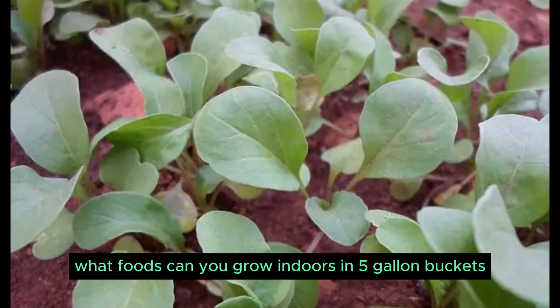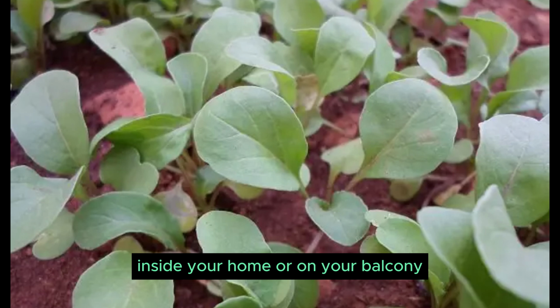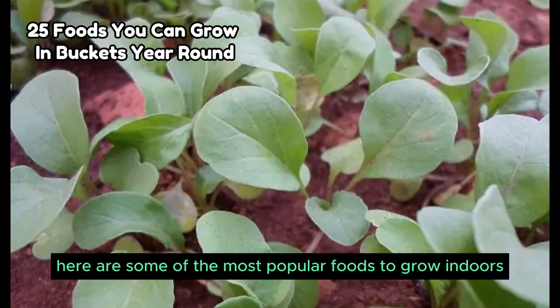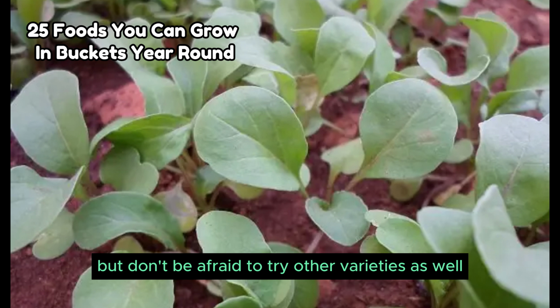What foods can you grow indoors in 5-gallon buckets? You might be surprised at all the foods that you can successfully grow inside your home or on your balcony, porch, or patio. Here are some of the most popular foods to grow indoors in 5-gallon buckets, but don't be afraid to try other varieties as well.